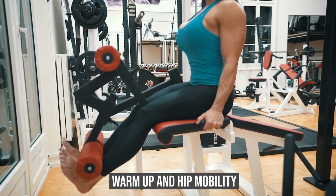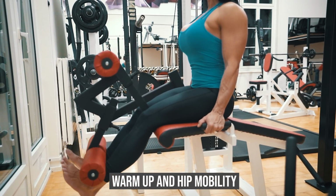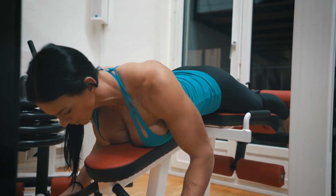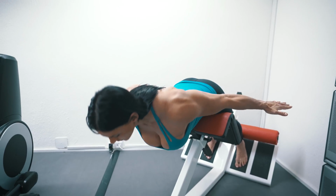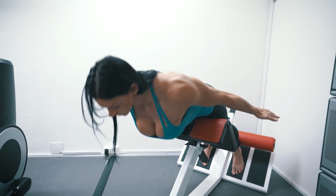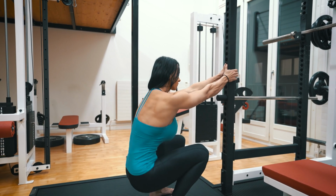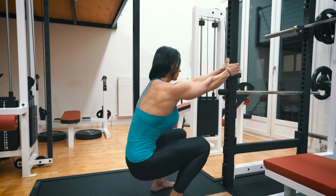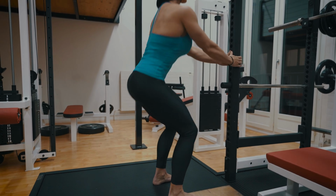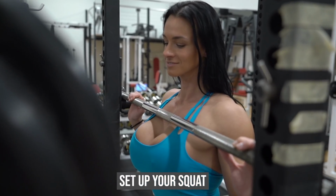I recommend you activate your quads by doing 8 to 10 reps of light leg extension, as well as 8 to 10 light reps of leg curls. Do back extensions without any weight, just body weight, 1 to 2 times for 8 to 10 reps, and mobilize your hips also. Do not stretch your lower back, keep the tension in there from the warm-up. You are now ready to squat. Everything is in line now and you are ready to squat.